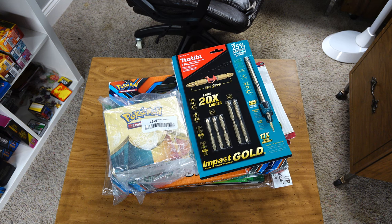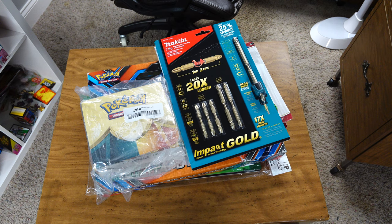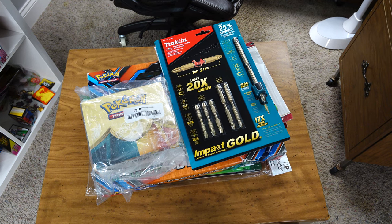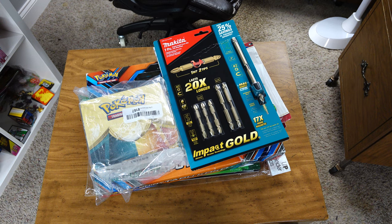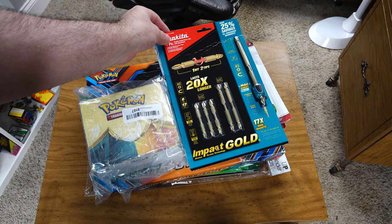Yahoo! Prof here, and today we have a Poke Haul. Yeah, that's not Pokemon. But a lot of my screwdrivers and stuff are down here, so it's part of it now. Because I gotta get it put away.